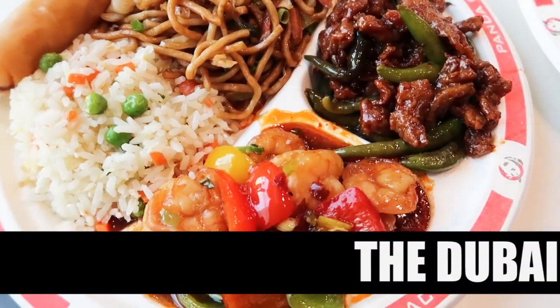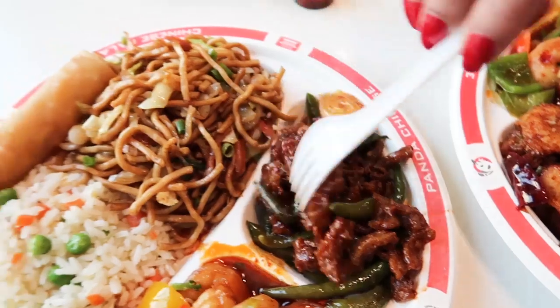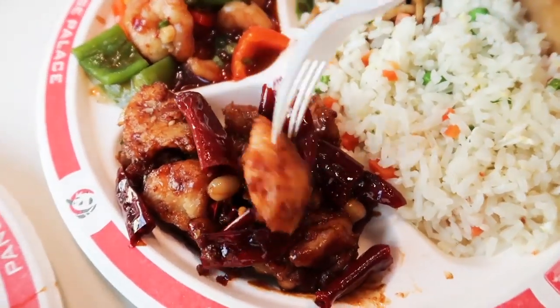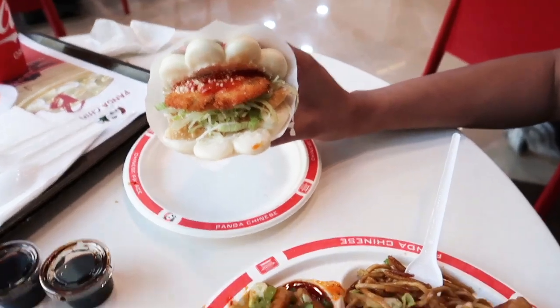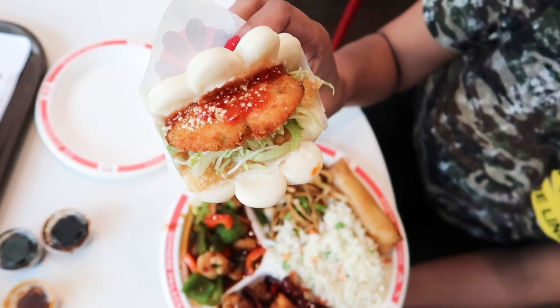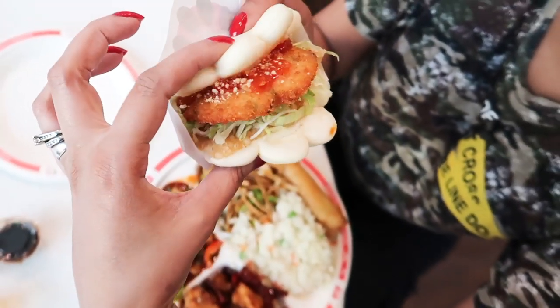Got some nice spicy prawns, shrimps, beef, look at them green chilies, noodles, rice, spring roll. You have, look at them red chilies with chicken. However, with chicken. Again, shrimp, noodles, rice, and what is this? Look at this. This is a bao, steam bao. Crispy butterfly shrimp in a steamed bun, bao. And it's from Panda. So it's a Panda bao.